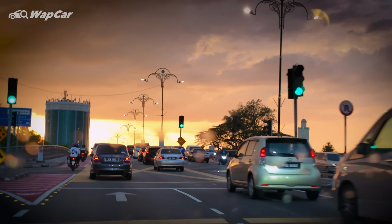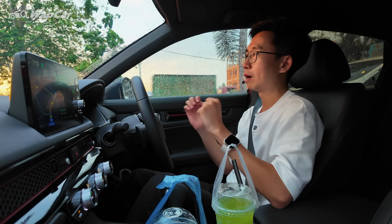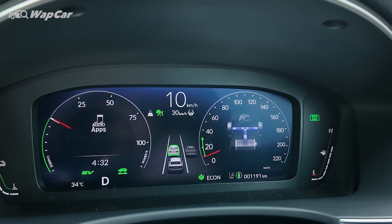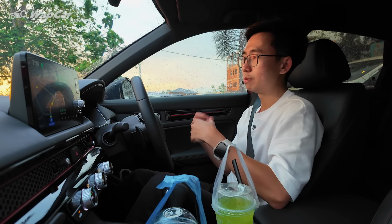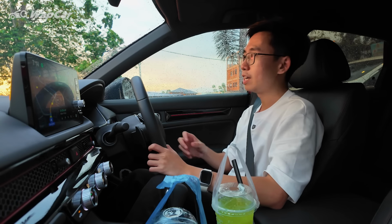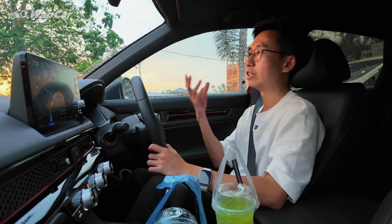Everyone's on the way home for Buka Puasa, and this is where the HEV powertrain really shines. At low speeds, it's able to run on pure electric power alone, which means the internal combustion engine is just asleep, but it'll come alive to charge up the battery when you need it. It gives you a very refined, seamless, quiet, EV-like driving experience as you're just crawling in traffic like that.